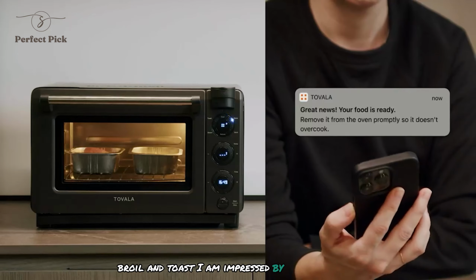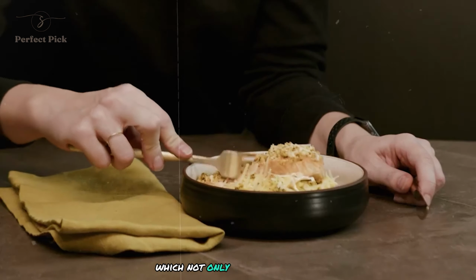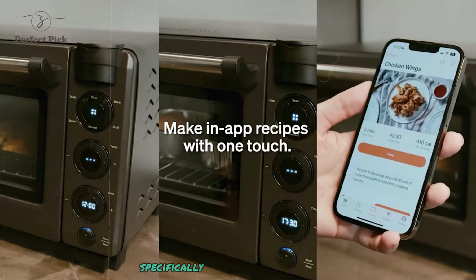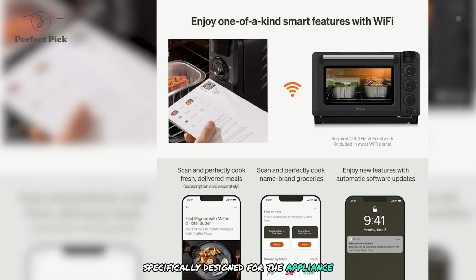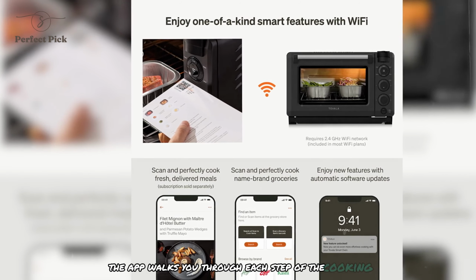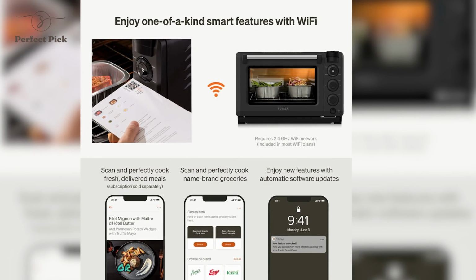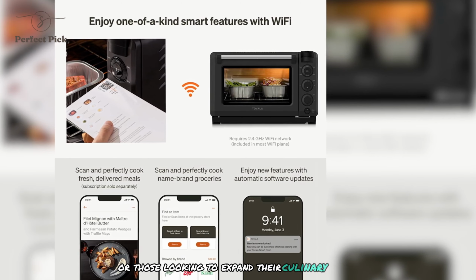I am impressed by the Tovala app, which not only controls the oven but also provides a library of recipes specifically designed for the appliance. The app walks you through each step of the cooking process, making it an excellent choice for novice cooks or those looking to expand their culinary skills.